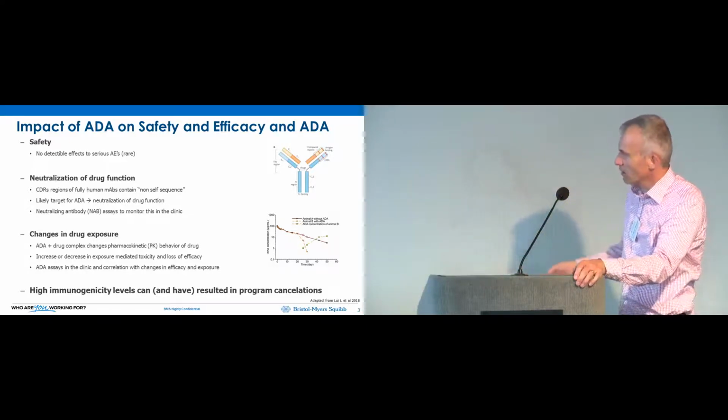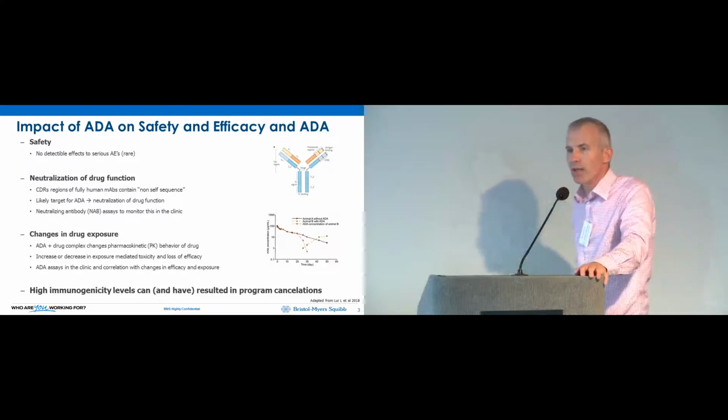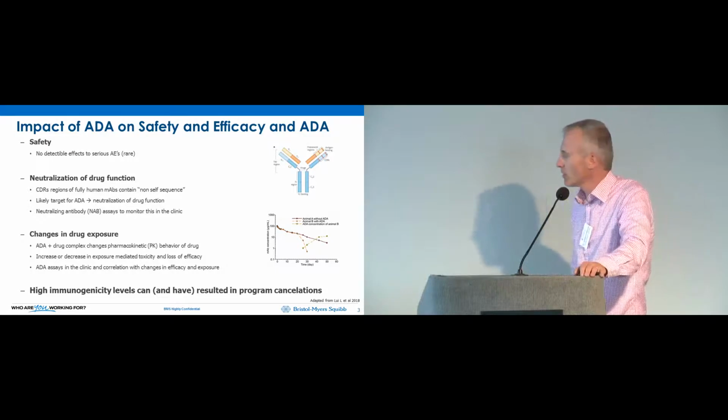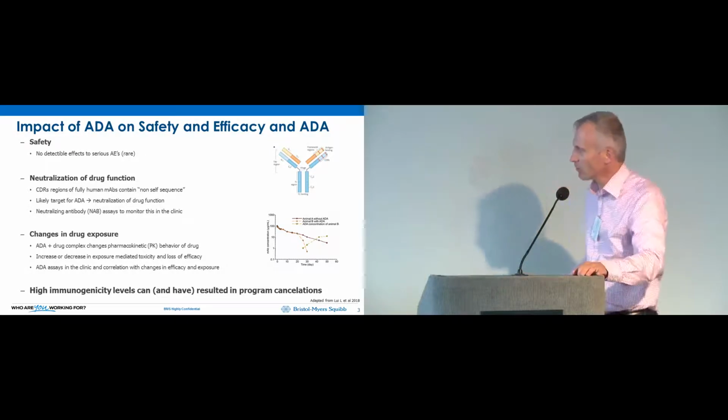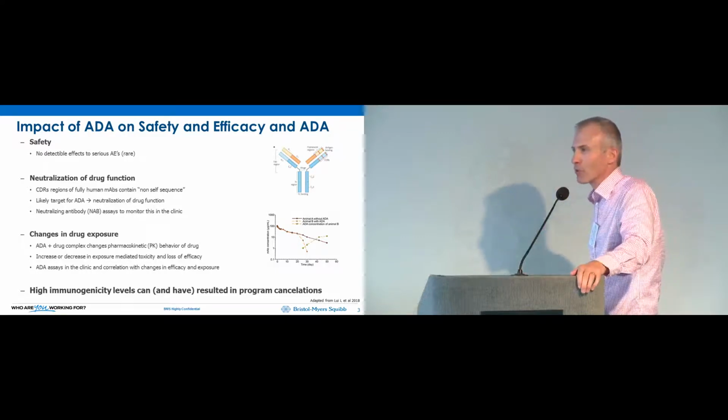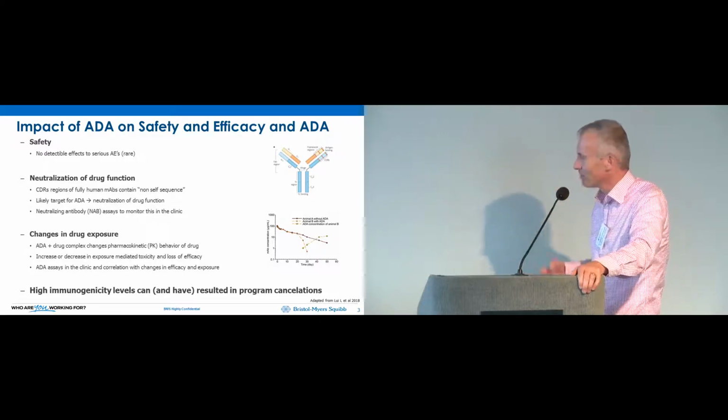And lastly, as mentioned, this is important to look at. Loss of function is obviously important for your patients, but also for us as companies, because programs cost a lot of money and it makes nobody happy.